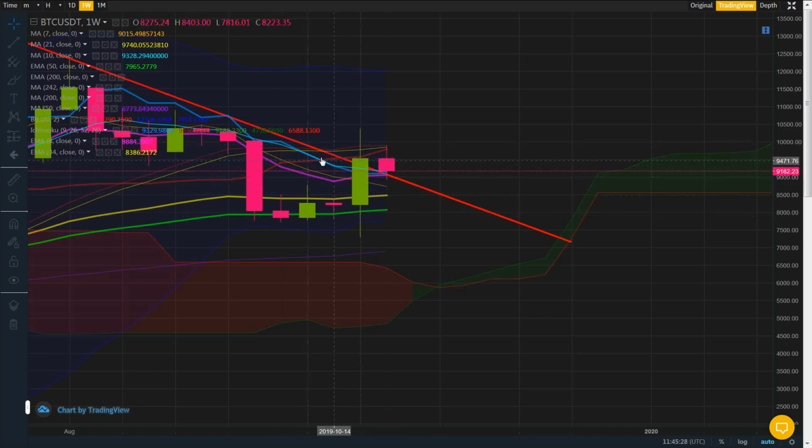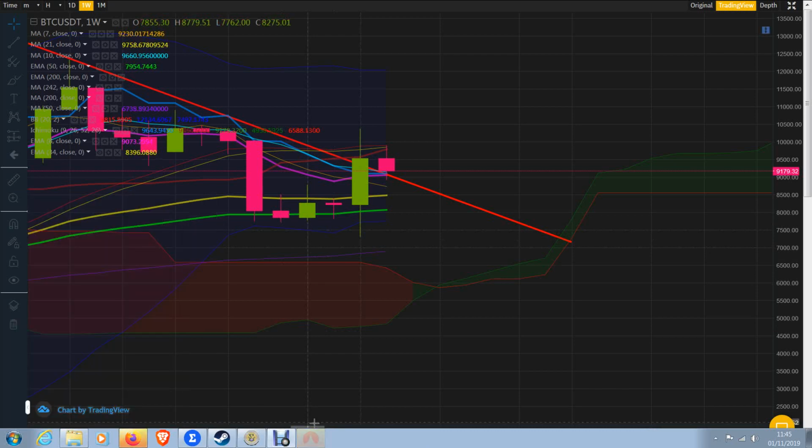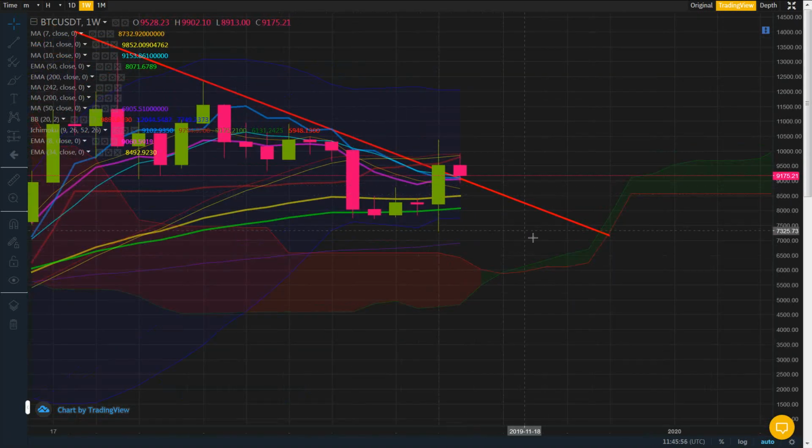Now that happened on the weekly. We had a red candle, but oh dear. Sorry about this. How embarrassing. So yeah, we had a descending trajectory still, and this cross was a long time in the making. It wasn't something that just came out of the blue. It was going to be created if this continued. And what it would generally mean is that we're going to continue further down.